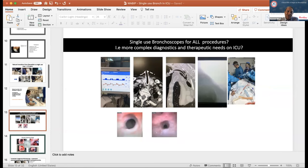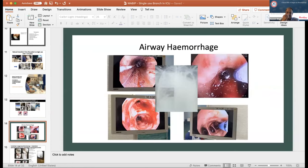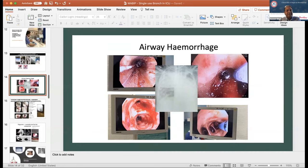That's not to say that it should be used. What about airway hemorrhage? And in this case, on an ECMO patient, that's the reason he remained alive. Severe catastrophic bleeding, organization of clot, and the use of cryo extraction together with conventional means of therapeutic lavage, DNase, to try and provide some meaningful aeration of the lungs. Can it be done through current single-use bronchoscopes? Yes, should it? That's a question for us to discuss.